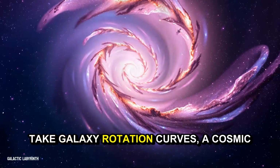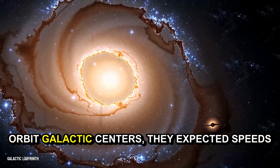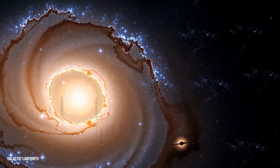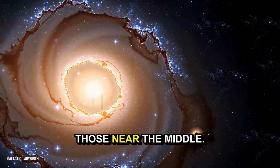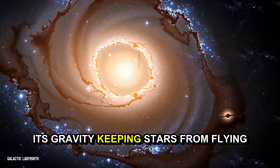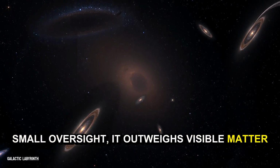Take galaxy rotation curves, a cosmic detective story written in starlight. When astronomers measured how fast stars orbit galactic centers, they expected speeds to drop off farther from the core, like planets slowing down as they move outward from the sun. Instead, stars at a galaxy's edge whip around just as fast as those near the middle. The only explanation, an enormous halo of invisible matter enveloping each galaxy, its gravity keeping stars from flying off into the void. This missing mass isn't just a small oversight, it outweighs visible matter 5 to 1.